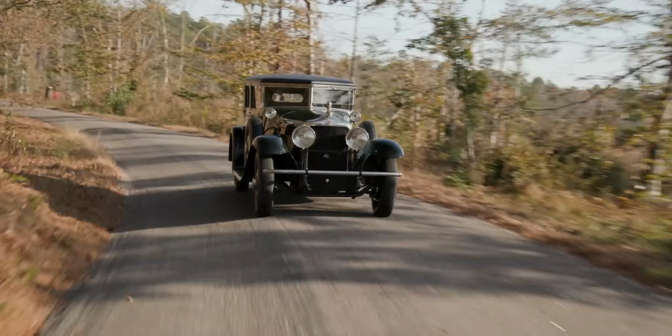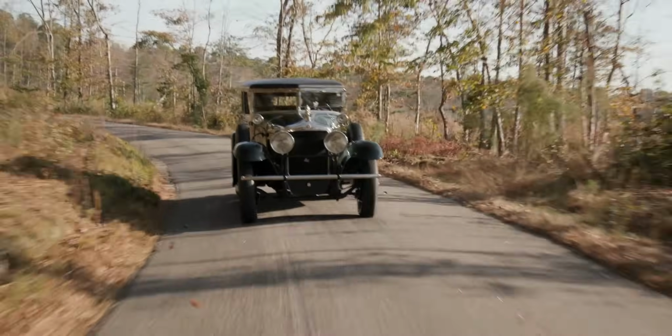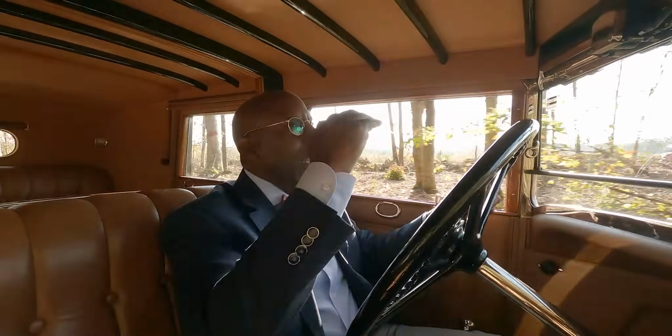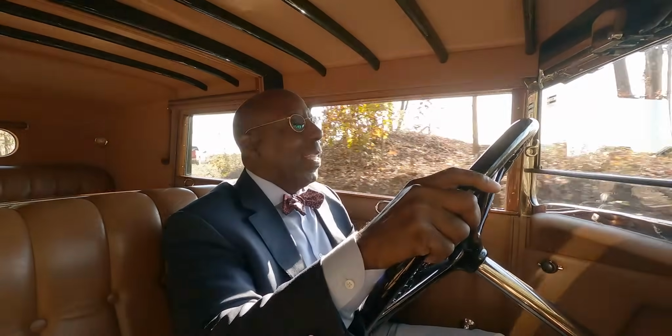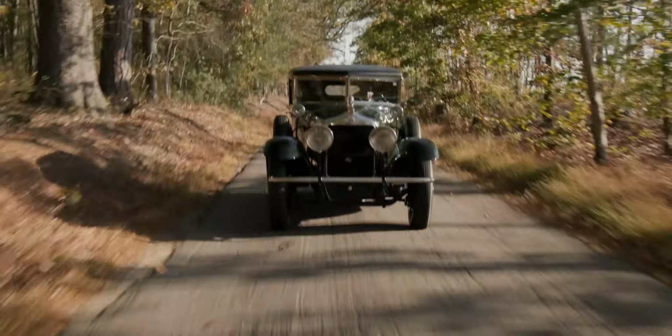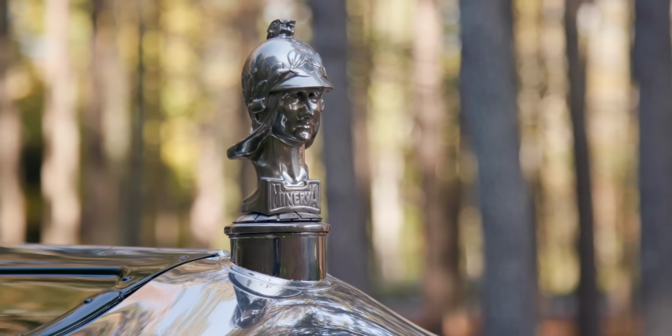But for someone of my height, I'm 5'8½", I'm actually looking through the steering wheel. The top end of the steering wheel is directly in my line of sight of the road, which is rather disconcerting. Cuts off that wonderful head of Minerva on top of the radiator.